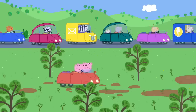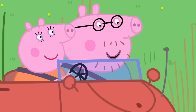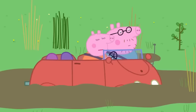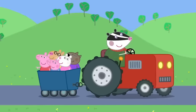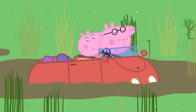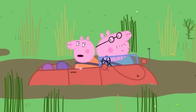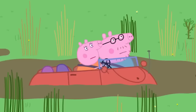Mummy Pig is taking a shortcut. No traffic jam for us. This is brilliant. Oh, I think we're stuck. Look, that's our car. Do you need help? No thanks, we're fine. We might be a little bit stuck. Perhaps we could use some help.